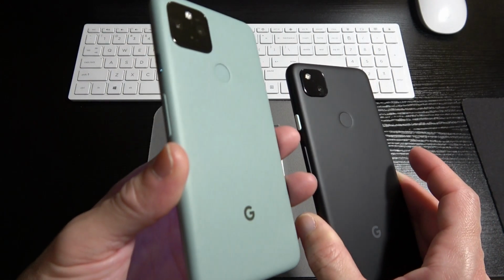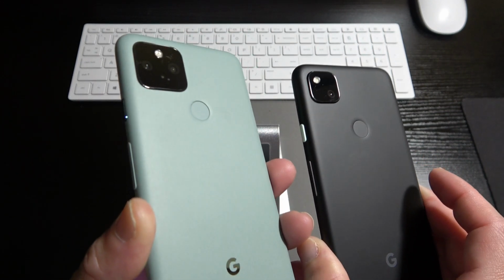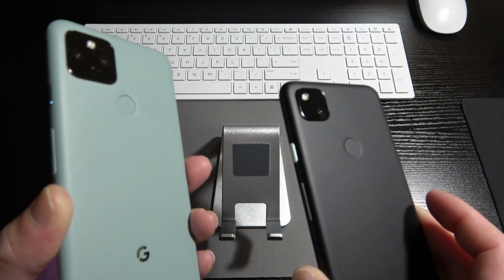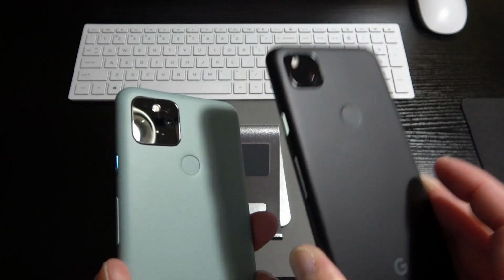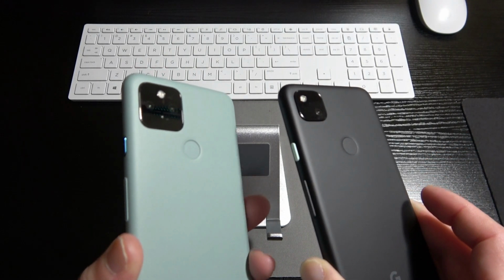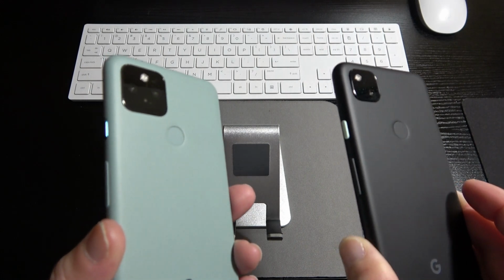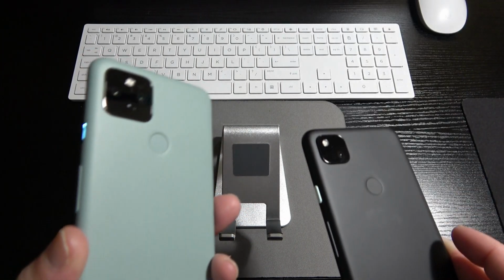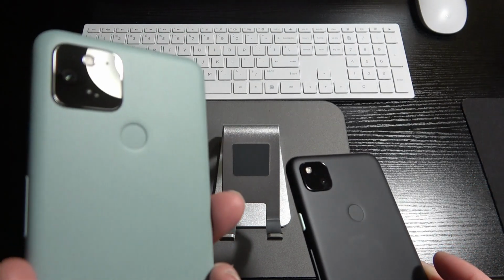But these two devices are just too close to call, and it's hard to justify paying the additional money for the 5 when the Pixel 4a is just such a good damn device at $350. Like I said, you can get the Pixel 4a right now for $299. So imagine that. $300 versus $700.